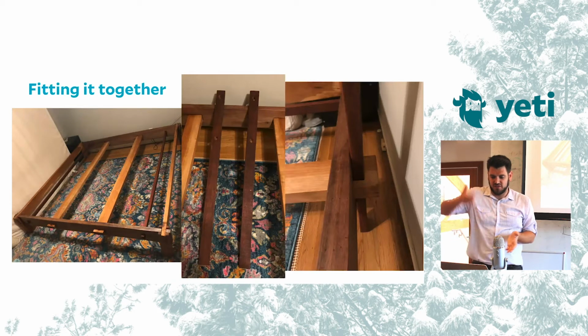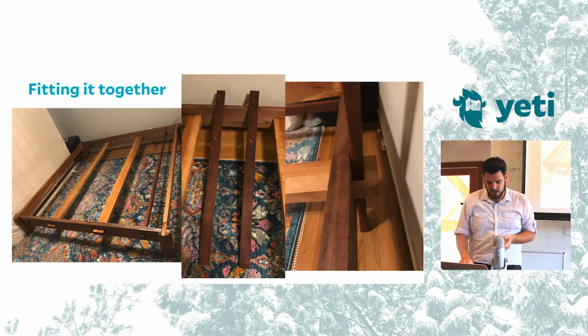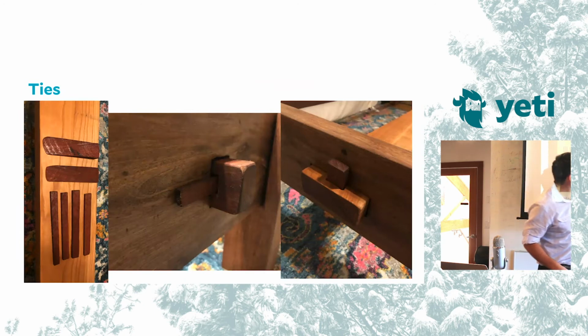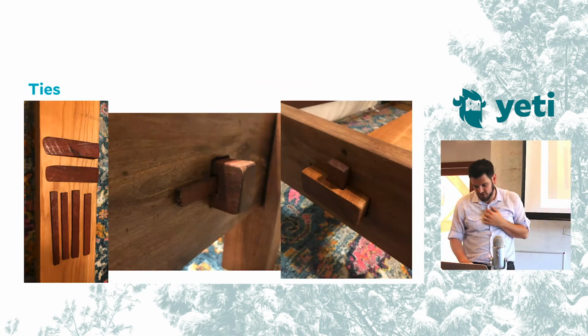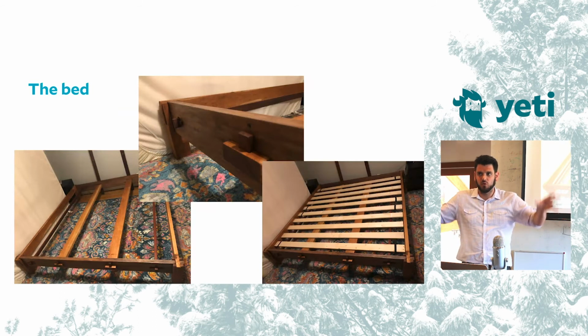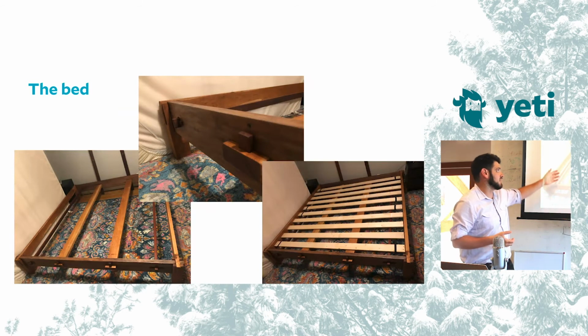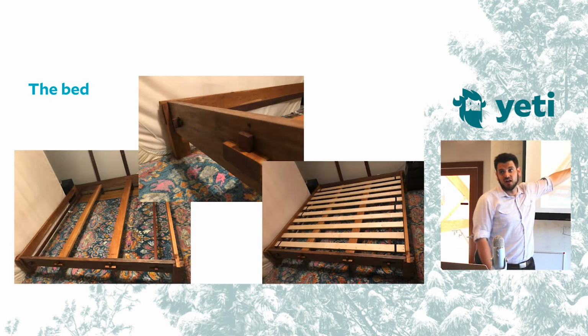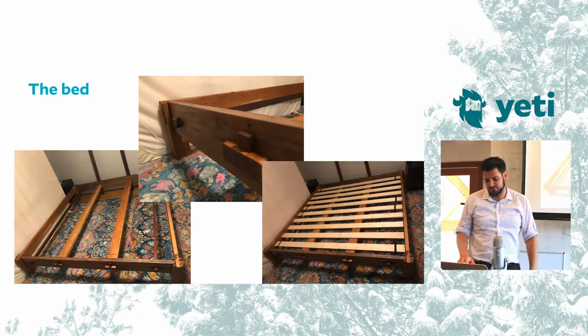Then the things slot in the back. I created these ties that stick in and hold everything together. You roll out the top that puts it on. There are no supports anywhere, there's only the four things. Again, this is why I had to use hardwoods. If this was a piece of pine here, I'd be falling in.